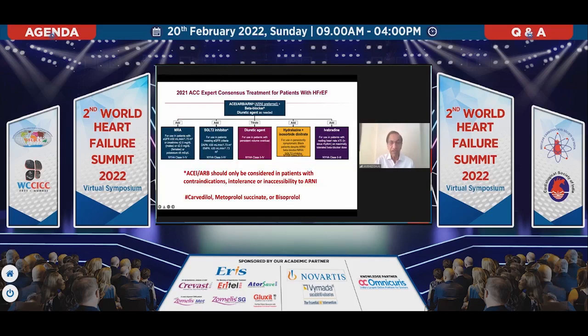Another point to mention is that ACE inhibitors and ARBs should now only be considered in patients who have contraindication, intolerance, or non-availability of ARNI. So clearly all guidelines now suggest that ARNI should be the first drug of choice, and there is no need to give ACE inhibitors or ARBs, titrate, and then add ARNI. So clearly, starting ARNI has now been the accepted norm.